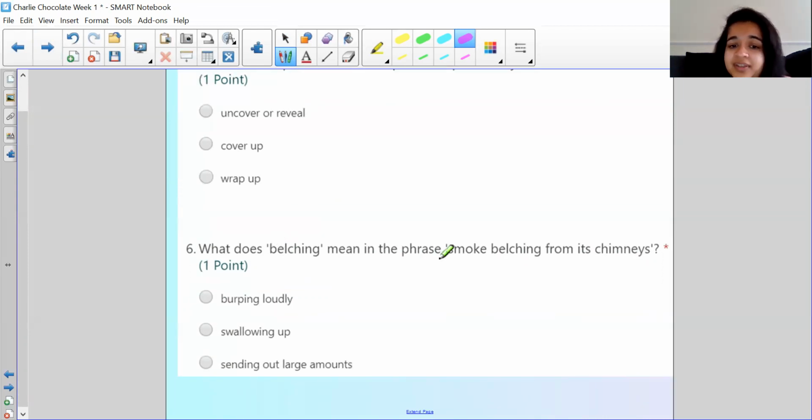And then I just talked about this. What does belching mean in the phrase, smoke belching from its chimneys? Now, I do know there's 2 meanings to the word belching, but what does it mean in this phrase, smoke belching from its chimneys?